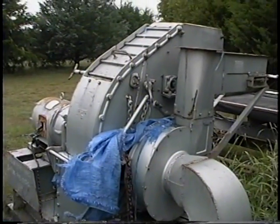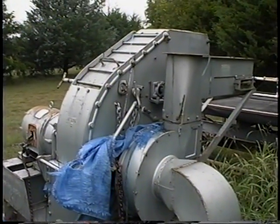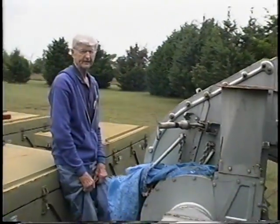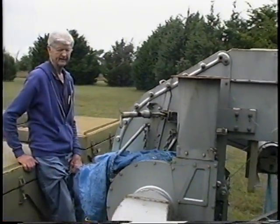And you paid how much for it? We paid $500 for it. With the idea that Jerry said it was worth how much? It was worth $10,000 on any market. And is it in the same condition that you bought it?